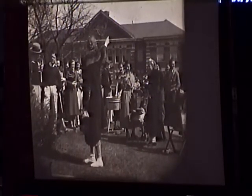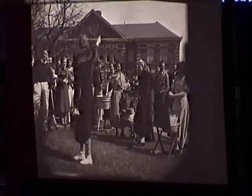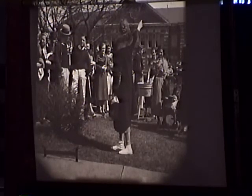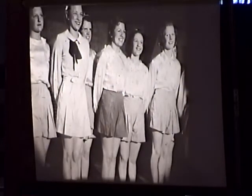Wash tub, and... Isn't that funny? That's hilarious. If you like the socks and shoes there, you'll like the next photo. Oh, yeah. This is hilarious. This is much lighter. Yes, it is. This is from the 30s.